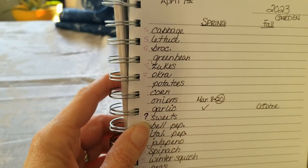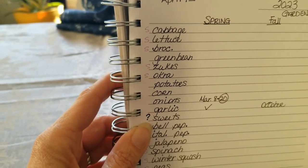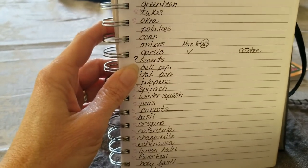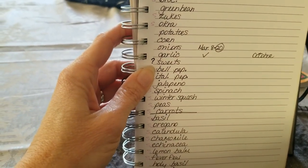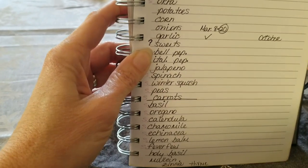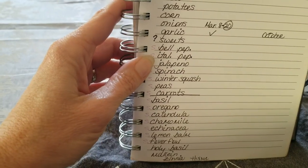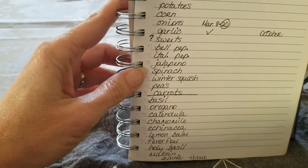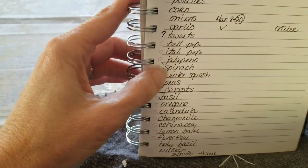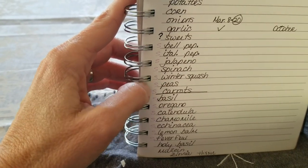Sweets. You see, I've got a question. I don't know. I have about 50 pounds left. It's 2 people and we kind of need to start eating more of them. Yeah. Of course, we're doing the bell peppers. I loved it. Loved it, loved it, loved it. The Italians, the jalapenos. We'll do some spinach. That's spring. And fall, you can do both. The winter squash, that'll go in late summer.